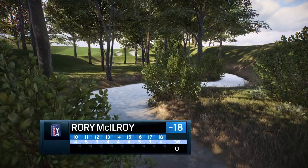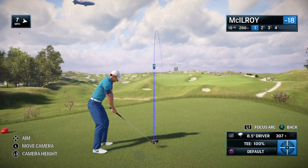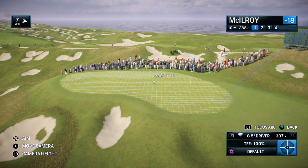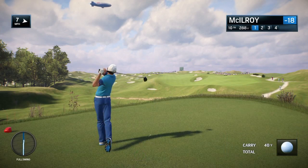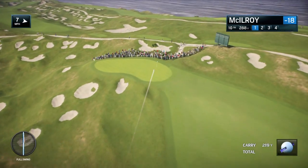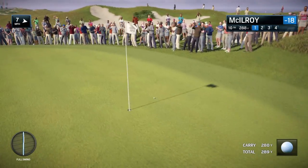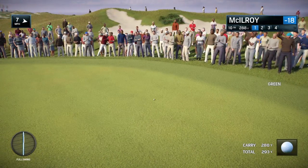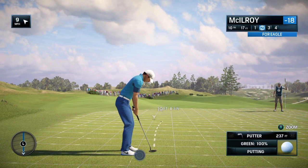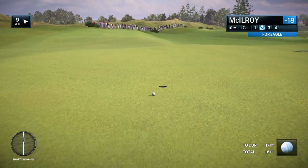Excellent front side, trying to keep it going here on the second 9. He's just playing beautifully, hitting so many good shots, giving himself so many opportunities. Can he keep it going? I mean, that is a sight to behold. What a spectacular shot we just saw on the par 4 with a drive in 1.